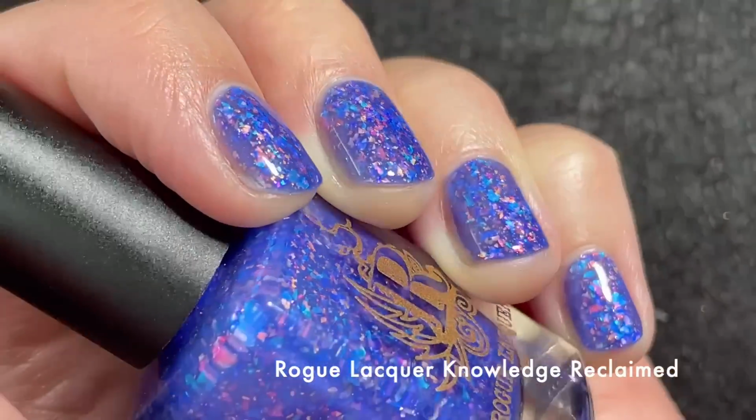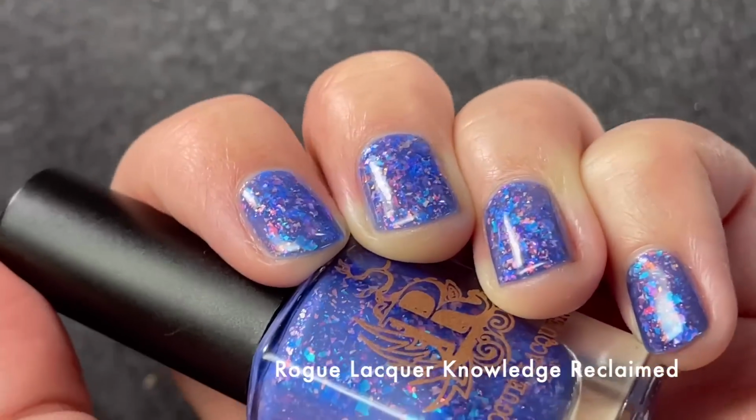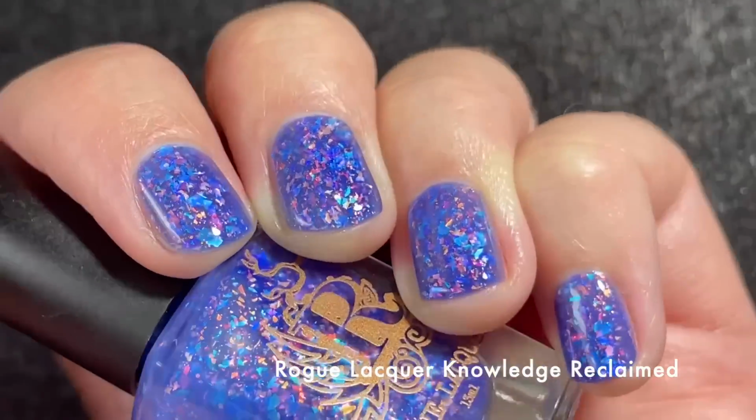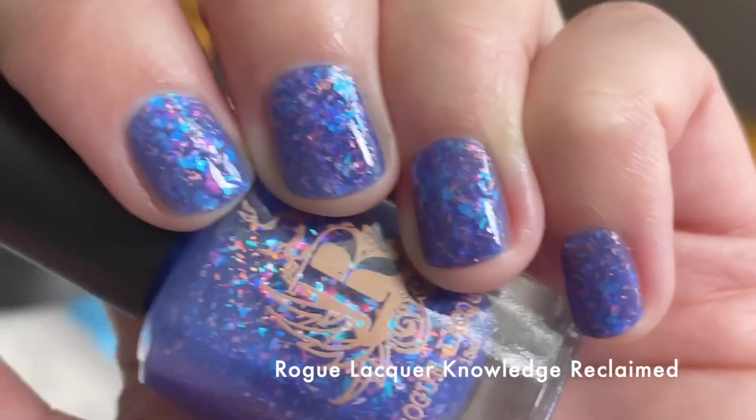And here you can see just how shifty those glass flakes are. Rachel does an incredible job with polishes like this, and I love this one because I love blues, and this one is just so much fun.